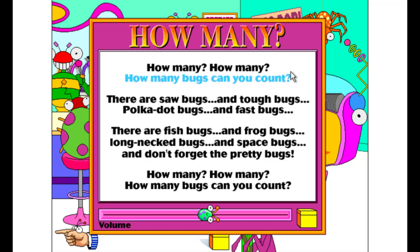How many bugs can you count? There are Sawbugs and Talkbugs, Polka Dot Bugs and Fat Bugs. There are Fish Bugs and Frog Bugs, Long Neck Bugs and Space Bugs. And don't forget the Pretty Bugs. How many bugs can you count?